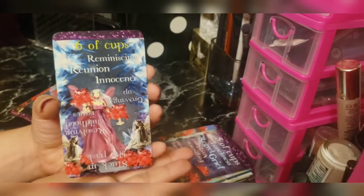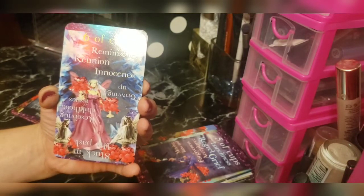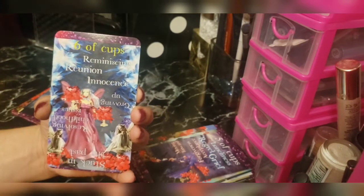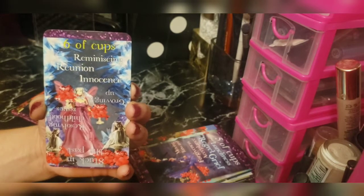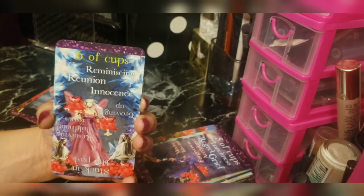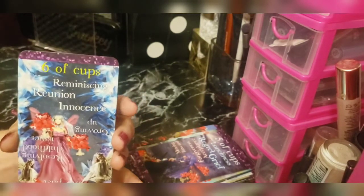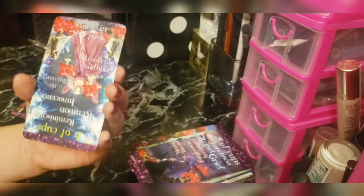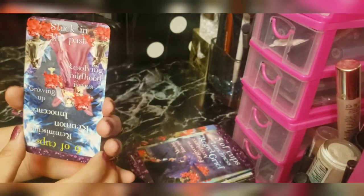6 of Cups. Okay, so this can mean reminiscing, reunion, innocence. 6 of Cups can also mean, like it says, reunion. Somebody's coming back from the past, guys. So a lot of people are like, well, is my twin flame going to come back? Well, if you get this card, yeah, someone's coming back from the past. Doesn't always mean it's your twin flame. Could be a girlfriend from high school. You know, you don't know. Somebody is coming back from the past. Read the other cards to know what it means. Reversed: stuck in the past, resolving childhood issues, and growing up.